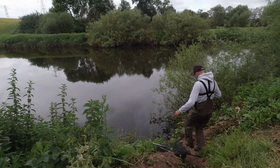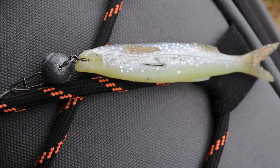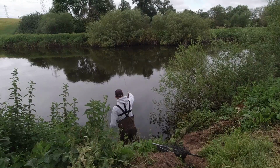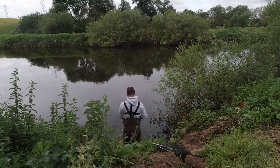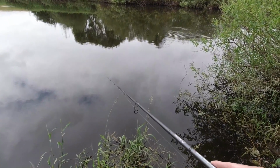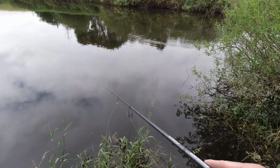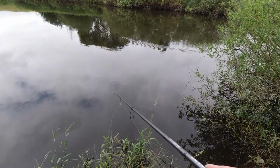Okay, so change straight over to a weedless rig. Nobody's got time for losing all that kit. So I'm on a 6 gram Cheb. It's a bit lighter than perhaps I'd like, but I'm only fishing the edges at the moment. And that little 3D bleak. And hopefully, whatever that big snag is down there, this gets over it.